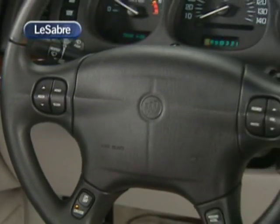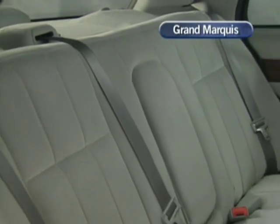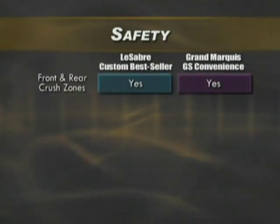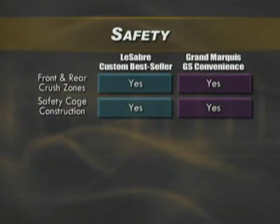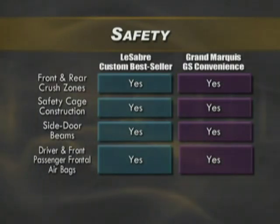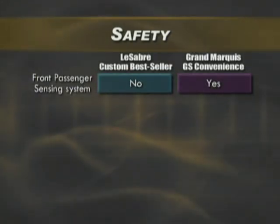Looking at safety and security, both LeSabre and Grand Marquis GS offer an impressive list of standard and optional features. Standard occupant protection features include front and rear crush zones, safety cage construction, and side door beams. Both LeSabre Custom Bestseller and Grand Marquis GS have driver and front passenger airbags standard. Optional side impact airbags are available for both models. New safety features for Grand Marquis GS Convenience in 2005 are a front passenger seat weight sensor and a track position sensor for the front passenger seat.